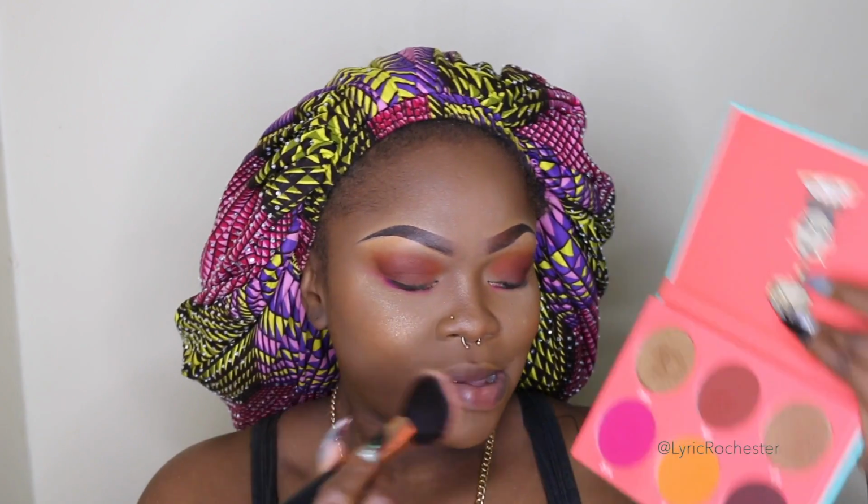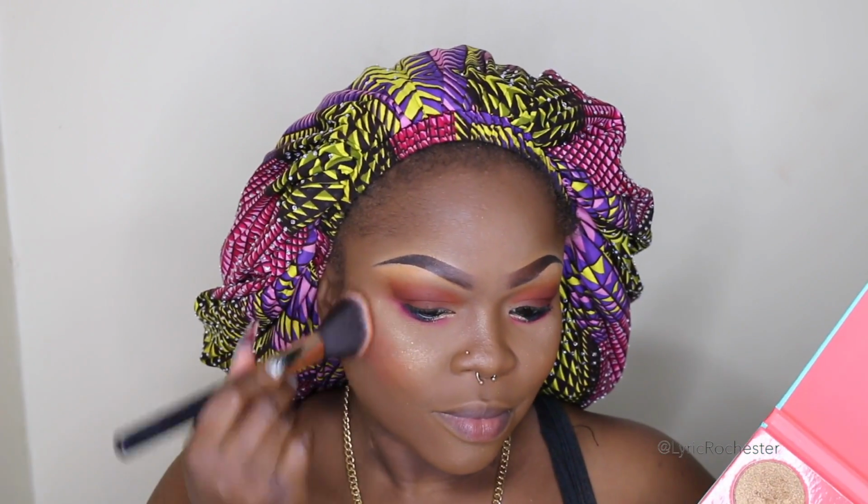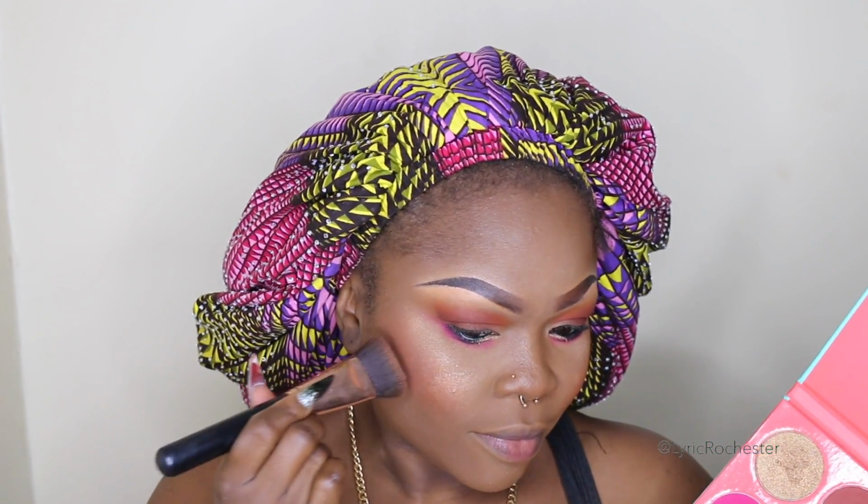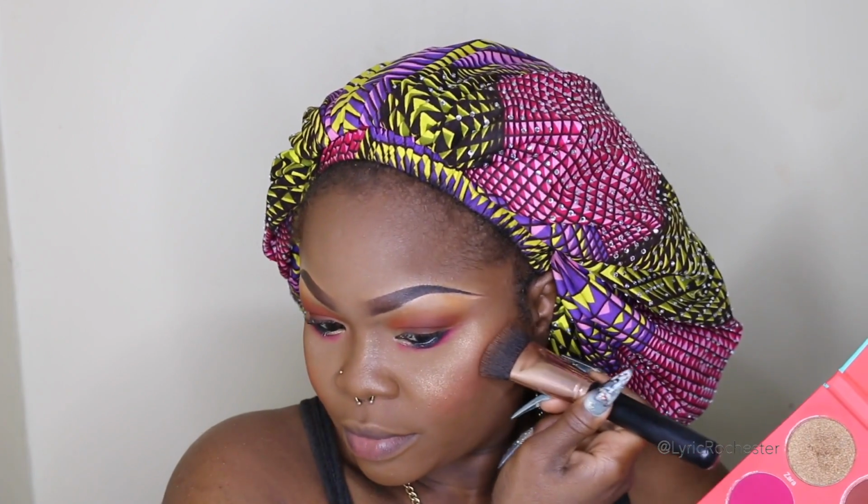So I'm going to do two blushes, I believe, the orange and the pink. And yes, they have names, but I didn't write them down and I can't see so far when I'm editing the video. And then I'm actually going to be low lighting again with that deep plummy purple or deep brick color from the palette as well.